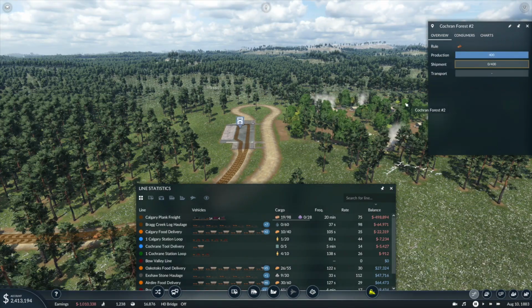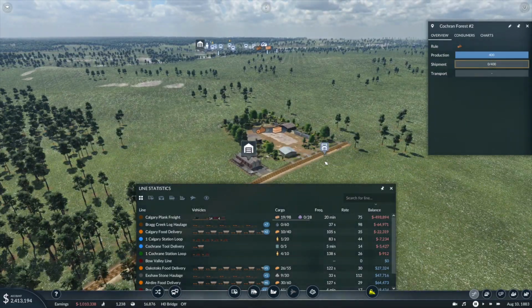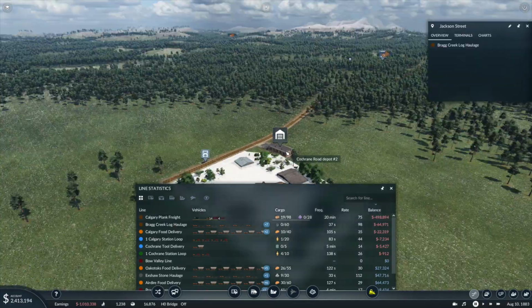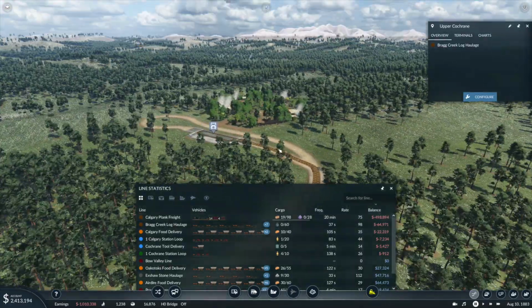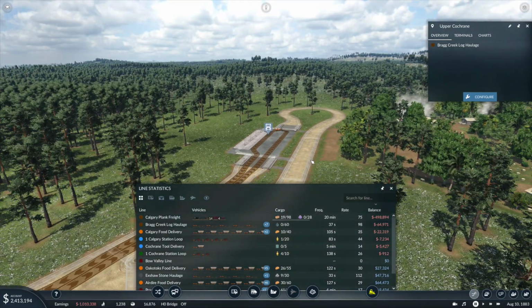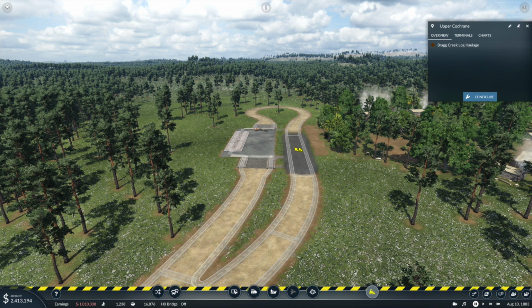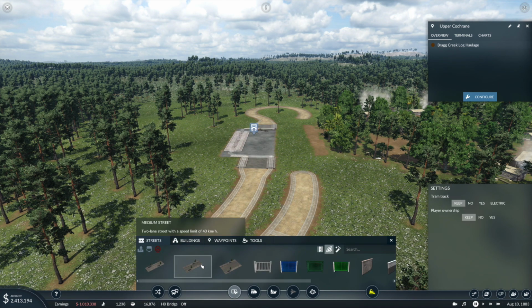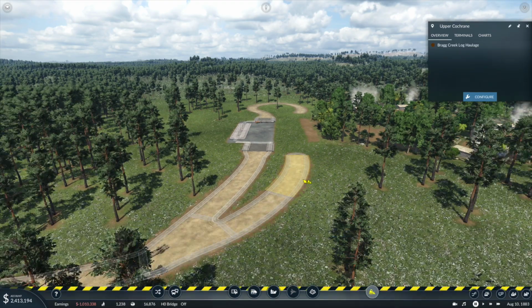Let's find out why. It's producing 400 logs. This is connected. And this is not. We have lost connection. Somehow, some way. So let us rebuild this road right here, and that might actually start making us money again. I am not sure. We are too far away from it there.